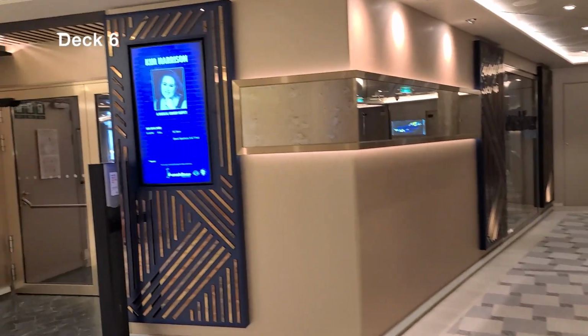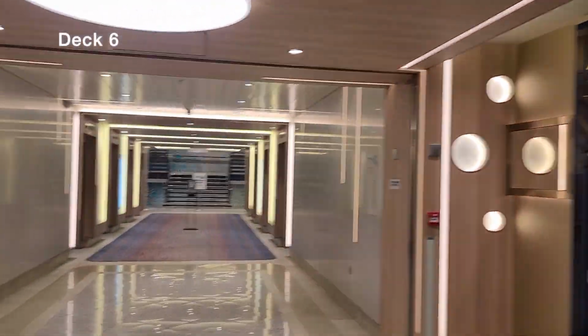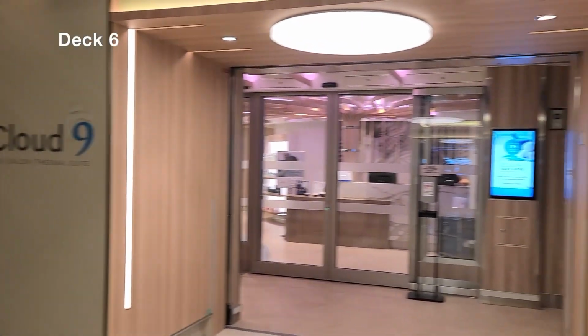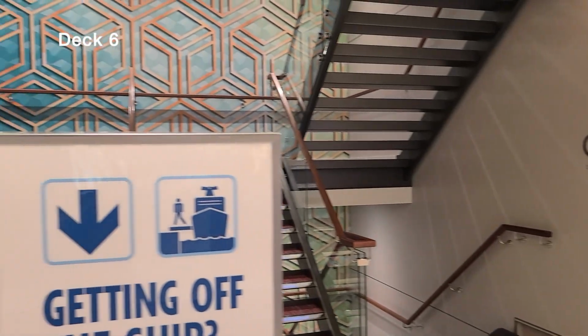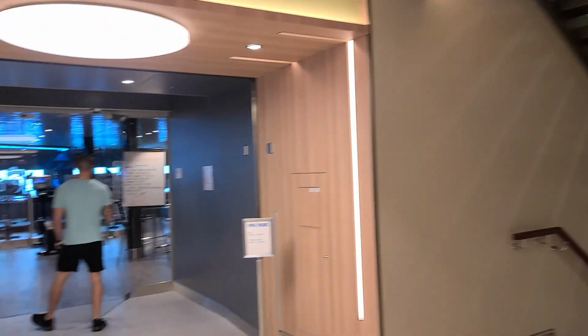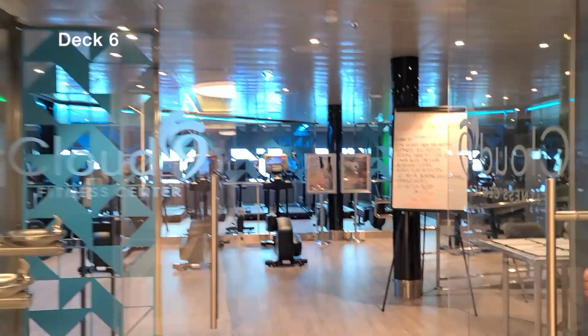Here's a mural of the Carnival Celebration. The Punchliner Comedy Club has comedy happening throughout your cruise at nighttime. It's a good place. Right here on your right, you have the Cloud9 Spa, which was closed, unfortunately, so I couldn't tour that for you, but you do know where it is now. It's on deck 6.